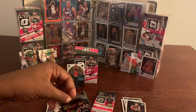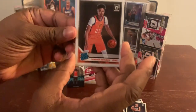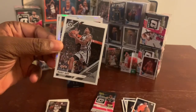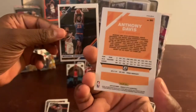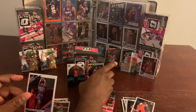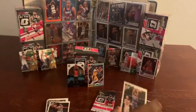Up next, popping to the screen, is Mr. Cameron Johnson, rated rookie, Cameron Johnson. Rudy Gay. We got a prism of Anthony Davis. Prism. Nice card. And Mr. Mitchell Robinson. Very nice.